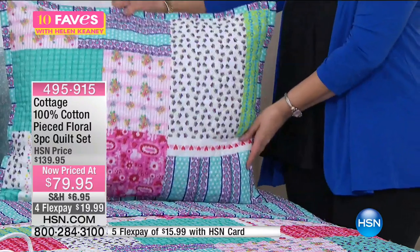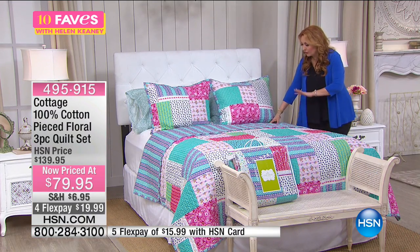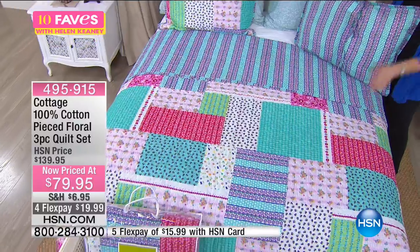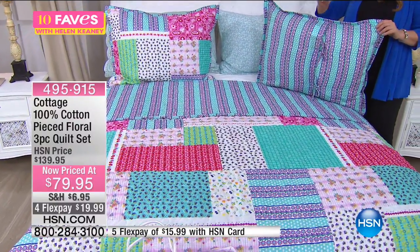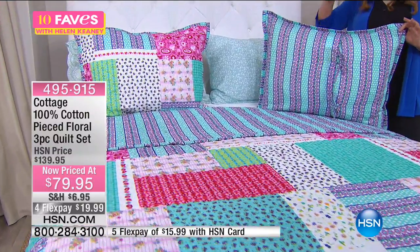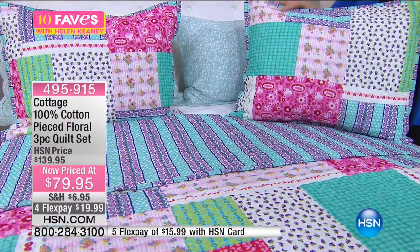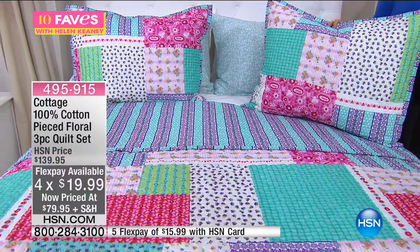Now the quilt is actually reversible. So you can do it on the patchwork side, and then when you fold it back, it has that same color as the back of this beautiful sham. 100% cotton, available in three sizes. Twin is one size, and with the twin, you only get one sham. The full queen is another size, and you get two shams, or the king size, and you get two shams. There's a few hundred of these to go around.